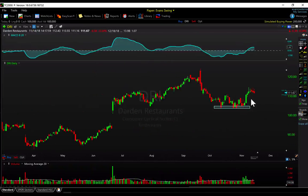So what I'd be looking for is a stabilization here, a higher low, if you will, to see if buyers can still step back in. If this just rolls over, then really not that interesting right now, but something to pay attention to. Nice volume off of these recent lows.